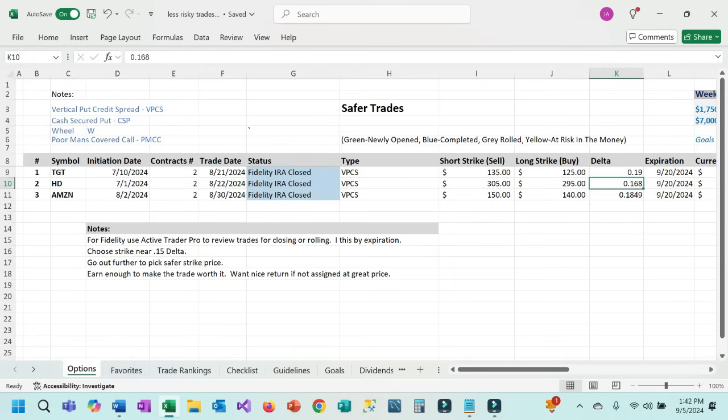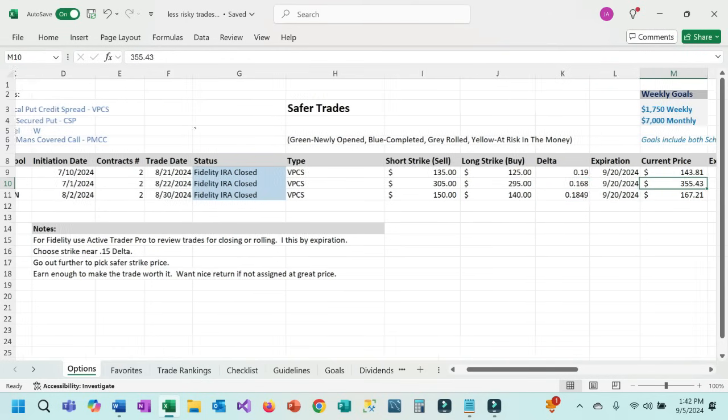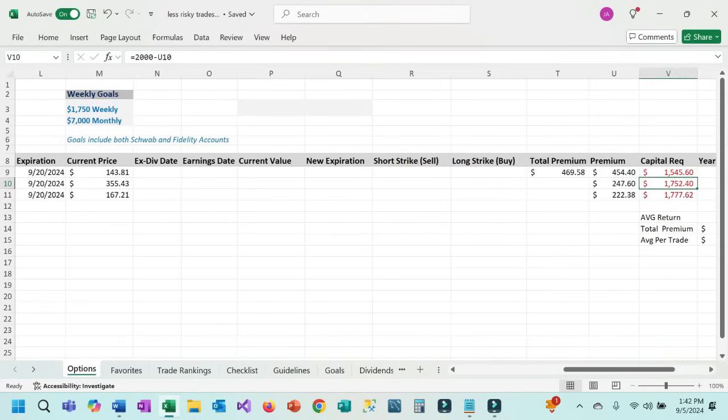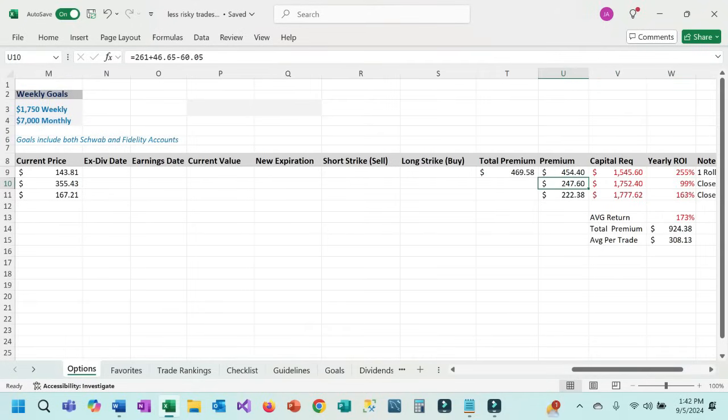This was, again, a 16.168 delta, so pretty close to the 15. And I believe that was the closest one that I could get to the 15 delta. At the time, Home Depot was 355. So Home Depot would have had to drop $50 to put this trade at risk, which is a significant move, even for Home Depot.